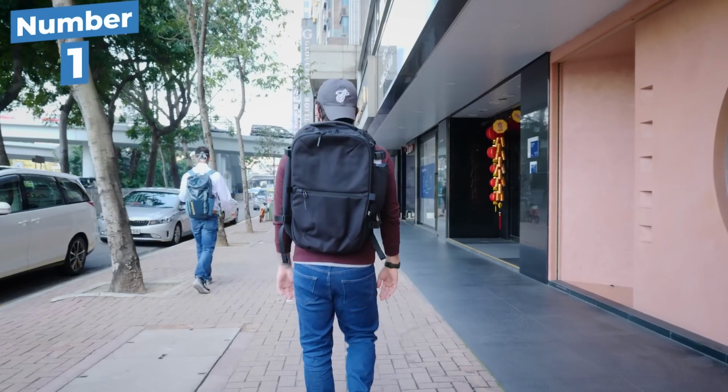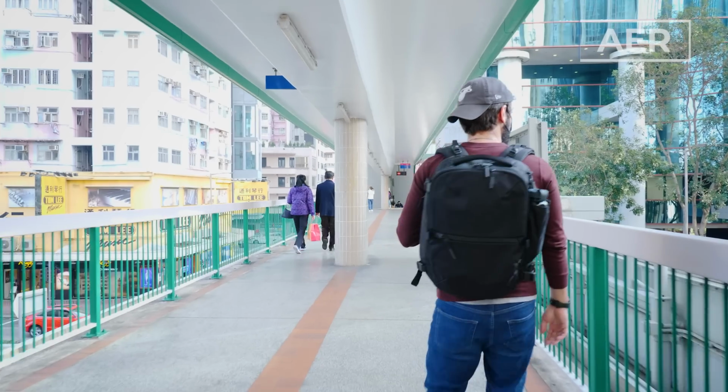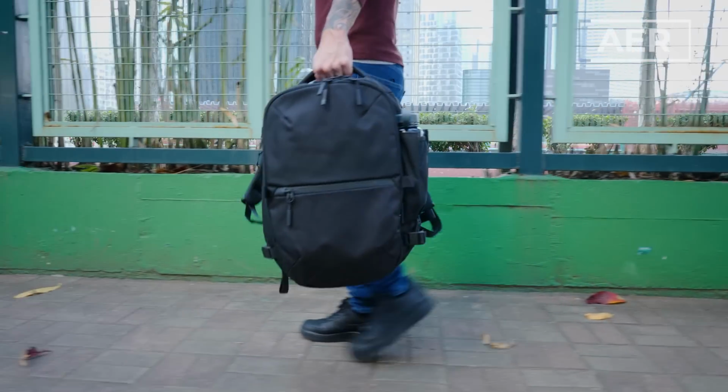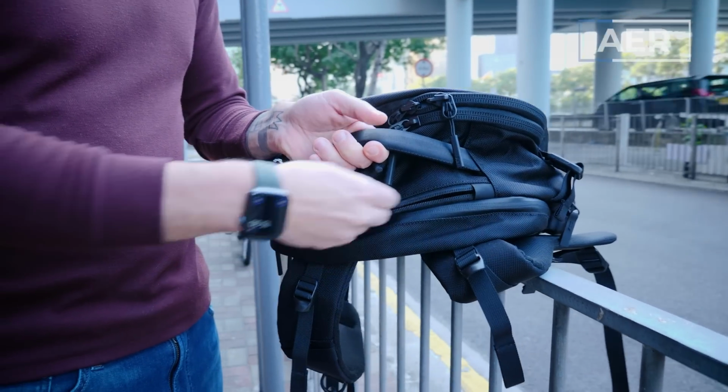Number 1 on this list is the Aer Travel Pack 3, which is our pick for the best all-rounder. And reason being, if you've been looking for a long-term travel backpack, you probably come across this bag. Because in the bag circles and the carry community, this one's pretty iconic. And it's the best all-rounder because it can just do a bit of everything while having features but not too many features, and being minimalist but not too minimalist. It is truly just an all-rounder, fantastic travel bag.